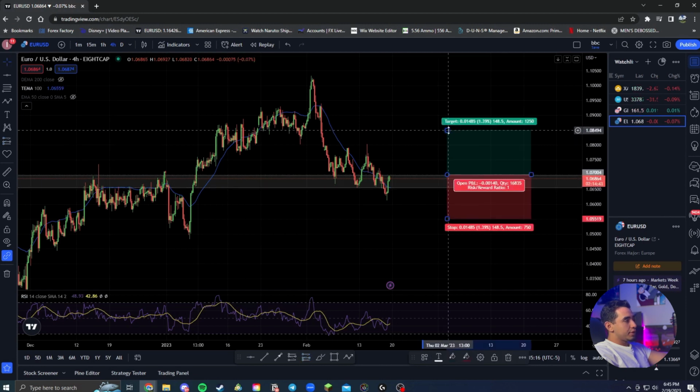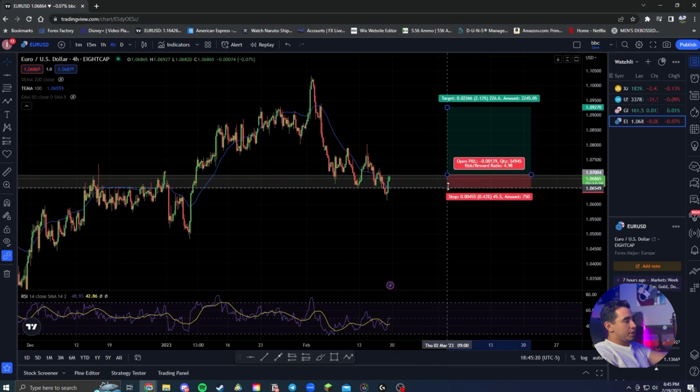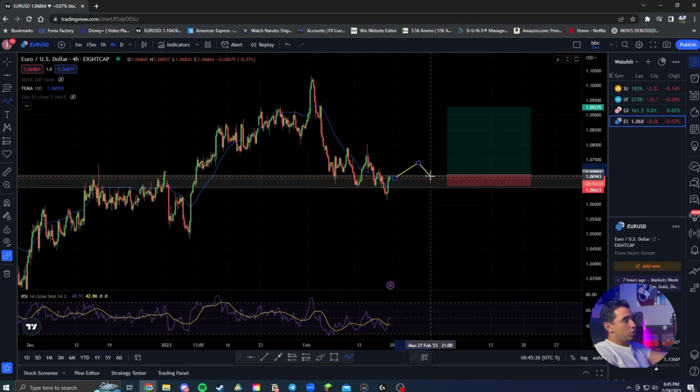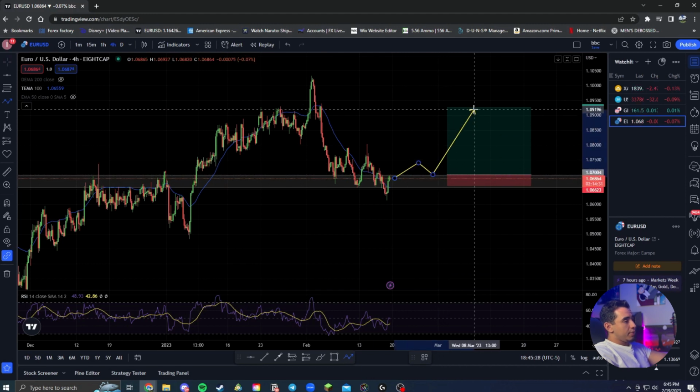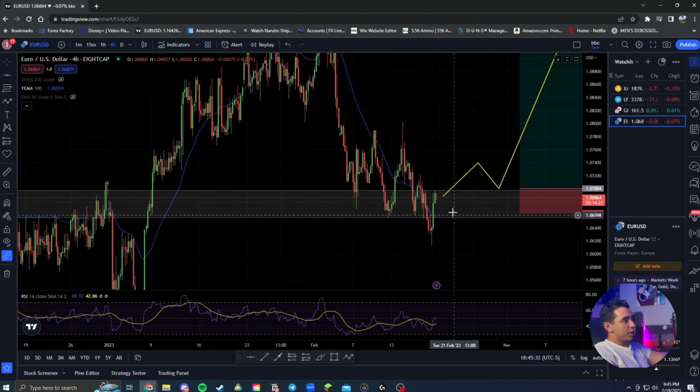I would love to see this happen. Come back to the upside. But in order for that to happen, I need to see this price break out, retest, hold, so we can come back up here. But again, you can't be oblivious of all this. Look at all the noise that's right here.